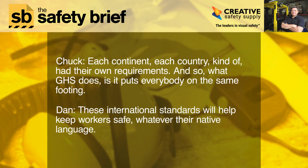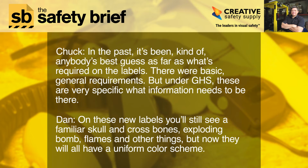Each continent, each country kind of had their own requirements, and so what GHS does is it puts everybody on the same footing. These international standards will help keep workers safe, whatever their native language. In the past, it's been kind of anybody's best guess as far as what's required on the labels. There were basic general requirements, but under GHS, these are very specific what information needs to be there.